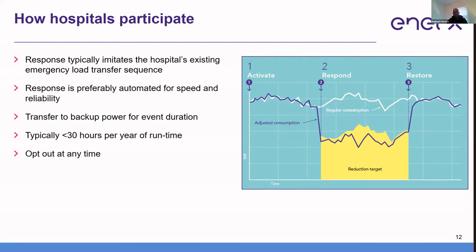And then at the end of the event, we have what we call the restore, which is where we say, okay, now the event has ended. If you choose to do so, you can switch back to grid power. In this particular case, the site has chosen to switch back to grid power, and you can see that purple line starting to climb in line with how much they would have been consuming if they hadn't been running on backup power, which is consistent with the last few days.